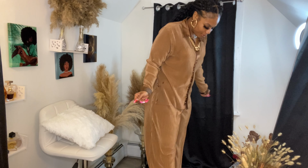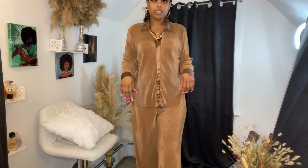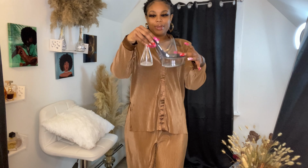I loved it. It's super, super cute. And like I said, you can literally pair these up with anything. So that's why I really got these. I think they've gotta be about 4.5 inches. Yeah. And I love the platform on them.